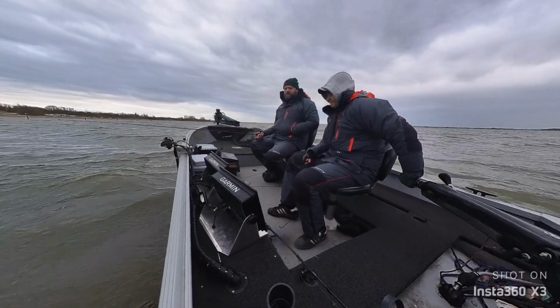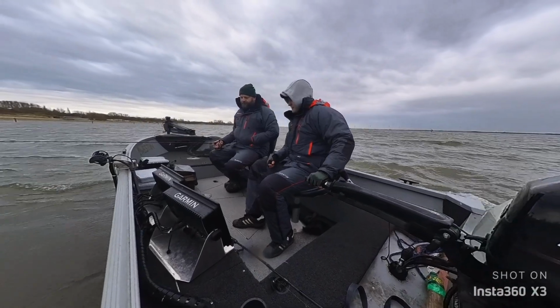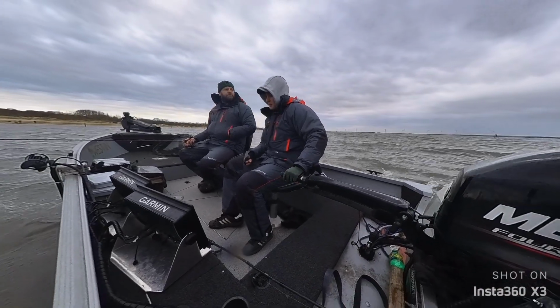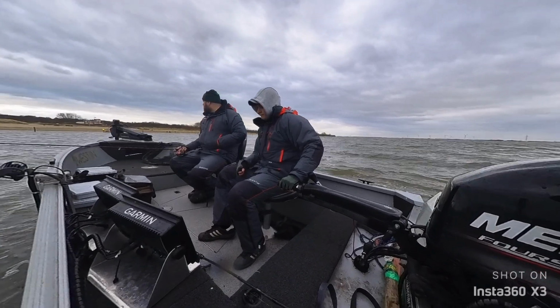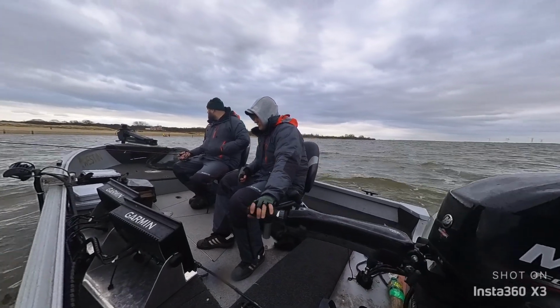So this day the perch weren't grouped up at all. They would be staying alone on sandy bottoms on the edges. So we couldn't really hammer a spot down or find a mussel bed or anything like that, because they were really not gathered up.